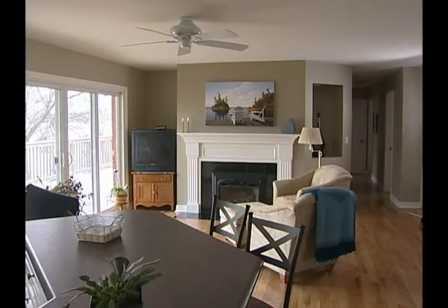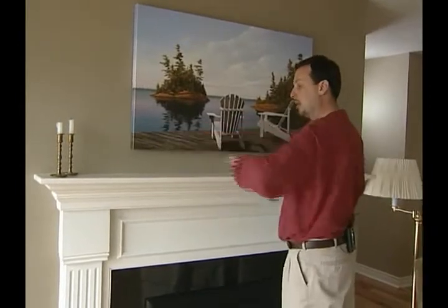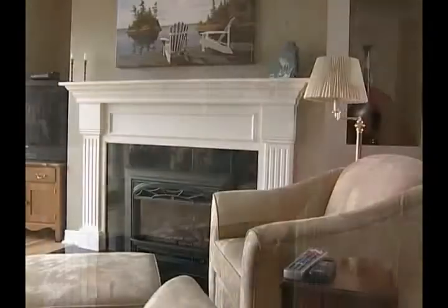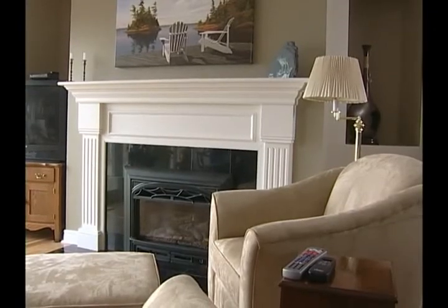What we did is Barry came in like Barry always does and does a tremendous job, but he took the brick face and he strapped it. And we had to take some brick off, and the mantle was concrete, and the flooring area, we had to take it out. But what he did is he built this wood mantle, and the customer went and picked up a gas fireplace and had one of the companies here in Peterborough install it.